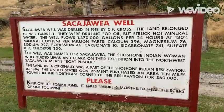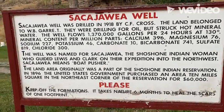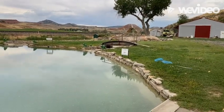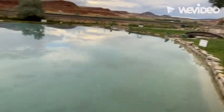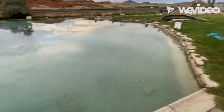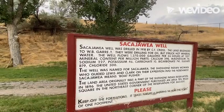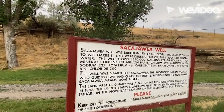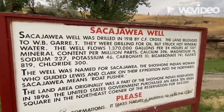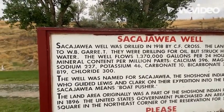At the Fountain of Youth campground and RV area, they have a natural mineral hot springs, which I'm getting ready to go into. I just had a yummy Thai food, and this well was drilled in 1918. They were looking for oil, but struck hot mineral water. And there you can see the content of the water: calcium, magnesium, sodium, potassium, carbonate, bicarbonate, sulfate, and chloride.